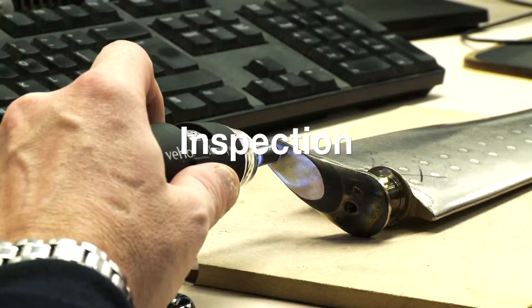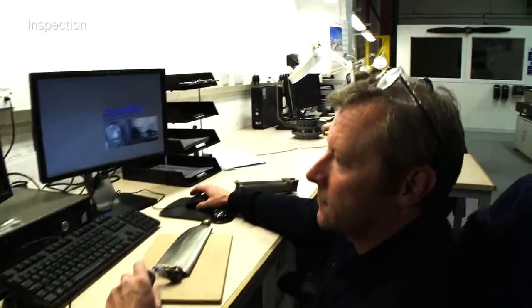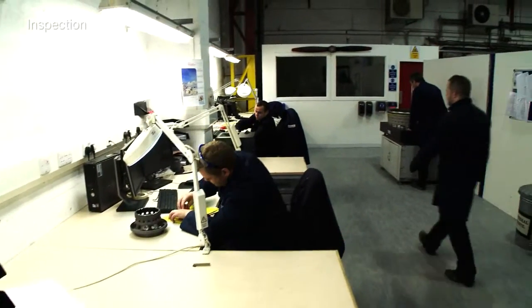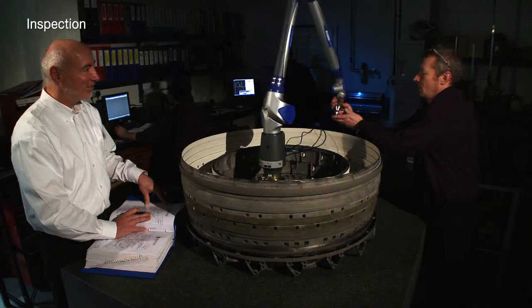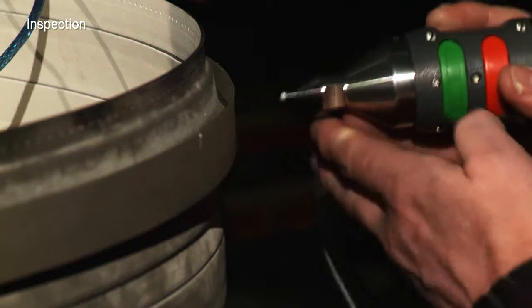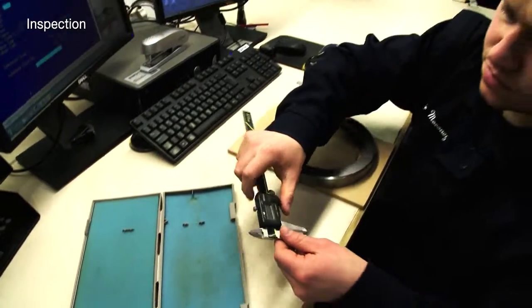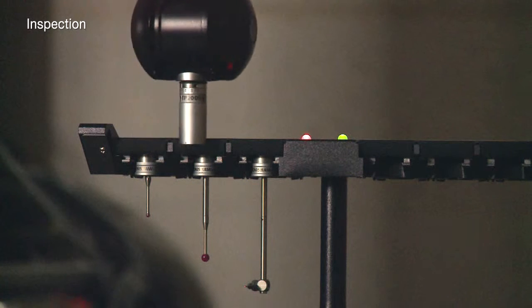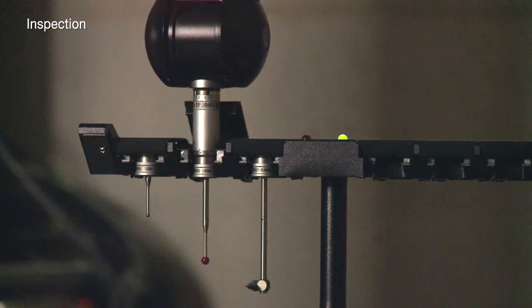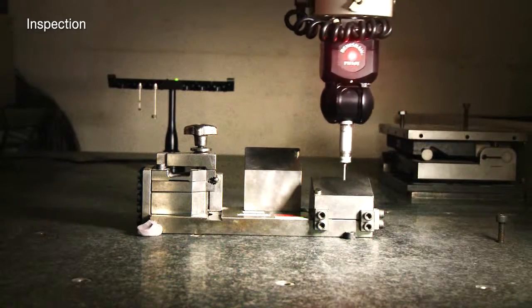Components are inspected at all stages of the refurbishment process, from receipt through inter-operation to final inspection and dispatch, ensuring that all operations have been applied and the component has been processed correctly and machined to exact dimensions in accordance with the relevant repair scheme instruction. Our coordinate measuring machine is seen here calibrating an RB211 IP turbine blade interlock inspection fixture.